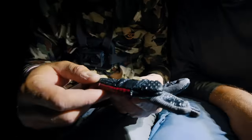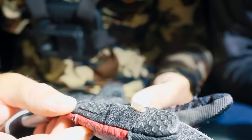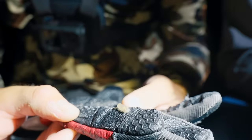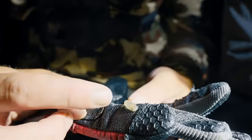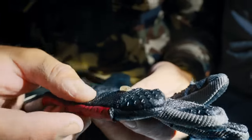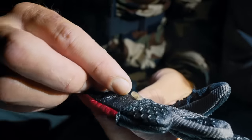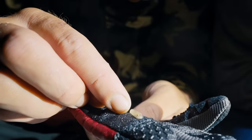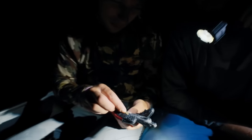So this is the infamous kandiru. It was featured in a River Monsters episode. The myth goes that these little gill parasites have been reported to swim up the urethra of a human male.